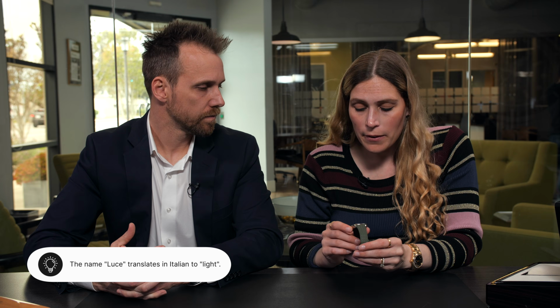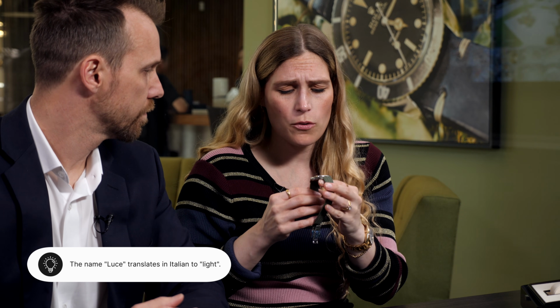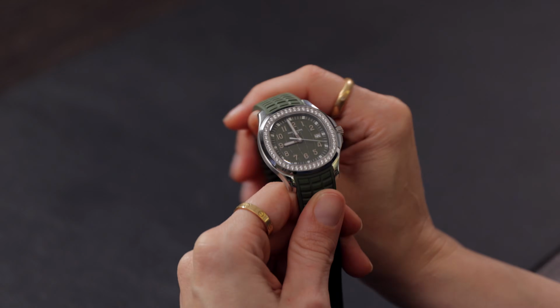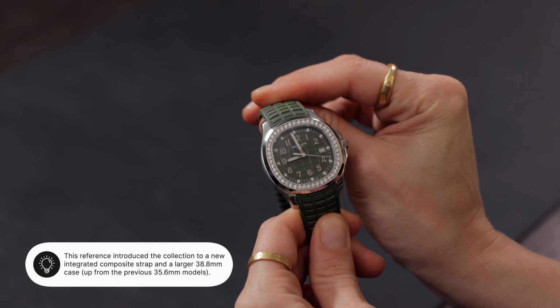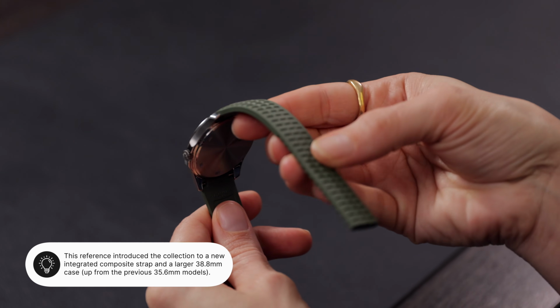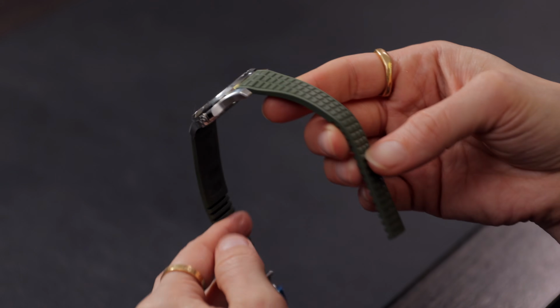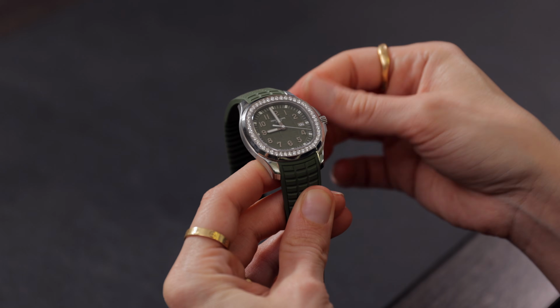Sure. So anyway, this is a stainless steel case. You've got this green rubber strap, a la the Aquanaut. Green dial as well. This is a newer iteration, if I remember correctly. This is a 38.8 millimeter case. So this one is a little bit bigger. I know that there's an updated movement in this as well from the previous generation or version, but what a cool watch. We're going light today.